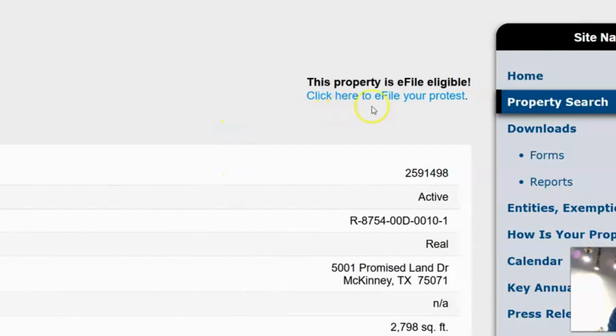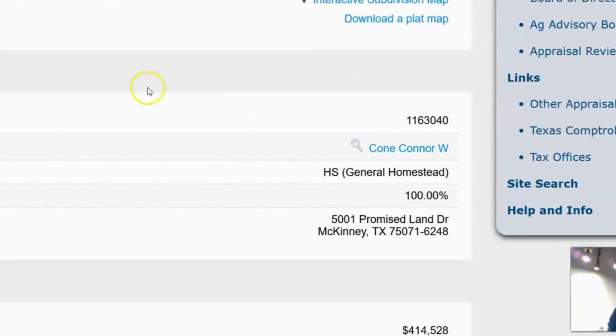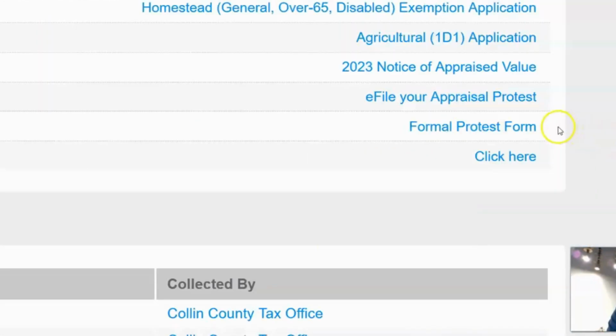So in Collin County, there's a way to e-file a protest, which is pretty cool. And then down here, there are some dispute forms. Let me pull them up for you. So you see there's a formal protest form. I'm not going to click on the form, but you get the idea. You click on the form and then you fill it out.